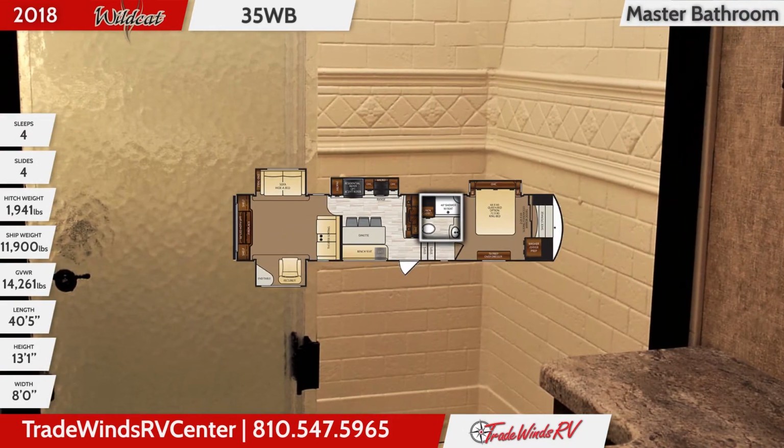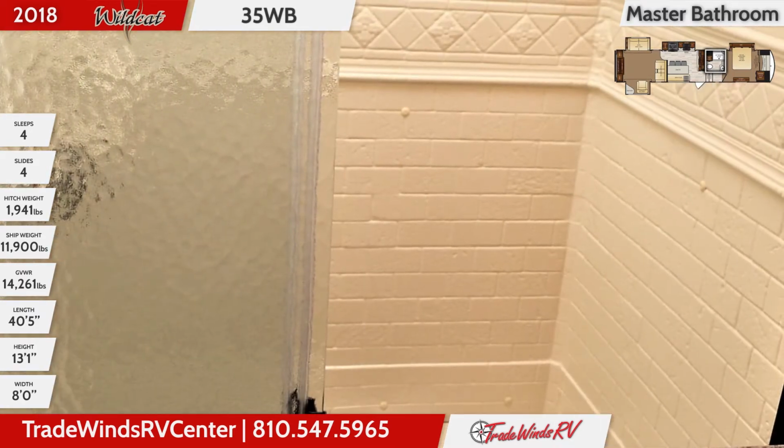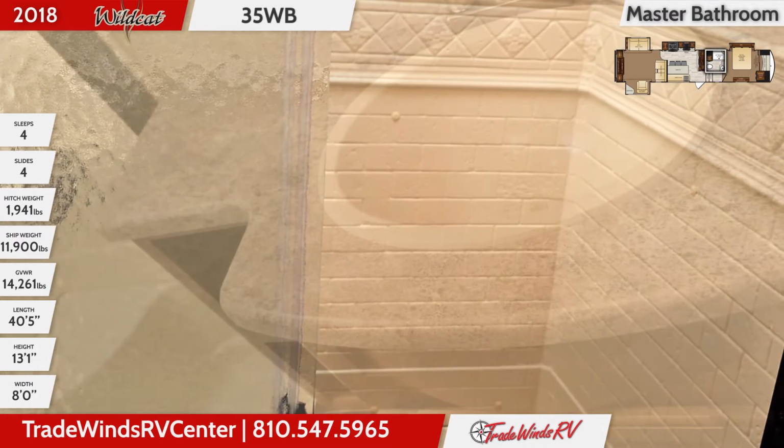The Wildcat 35WB's bathroom has amenities including a glass door walk-in shower, vanity sink, a linen cupboard, towel hooks, and a foot flush toilet.